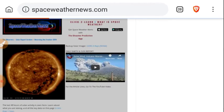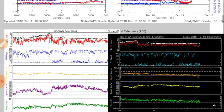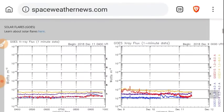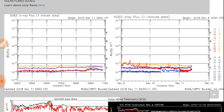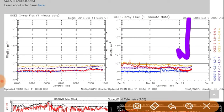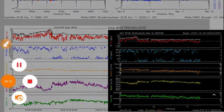Take a look at spaceweathernews.com. Look at some other solar details here. See a little bit of X-ray fluxing. Nothing even in the B-class range there. Probably associated with the birth of Sunspot 2730. Let's look at the real-time solar wind.